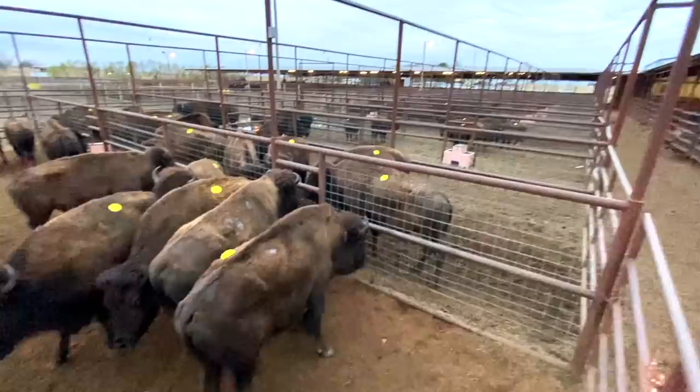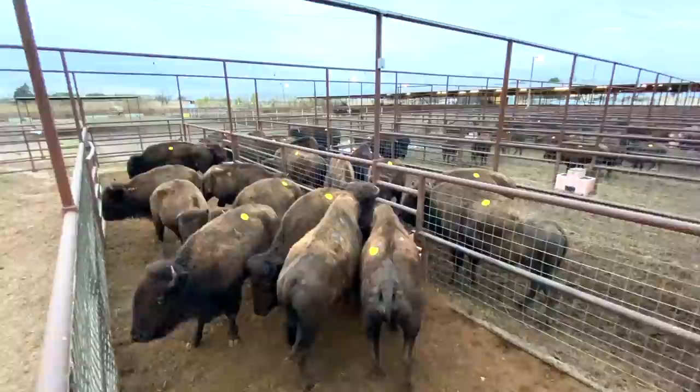Some of you are wondering what these yellow tags are. It's called a back tag. And it's just a temporary tag that's stuck to them with some glue. It's just the number of the animal for the sale.